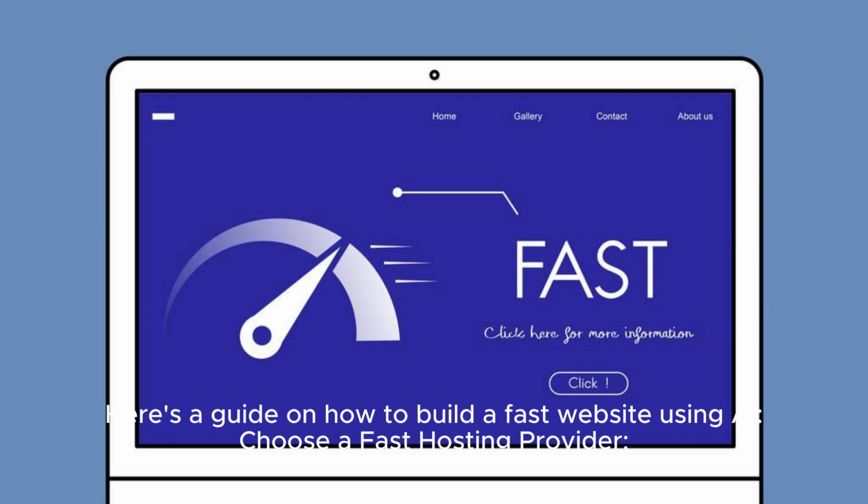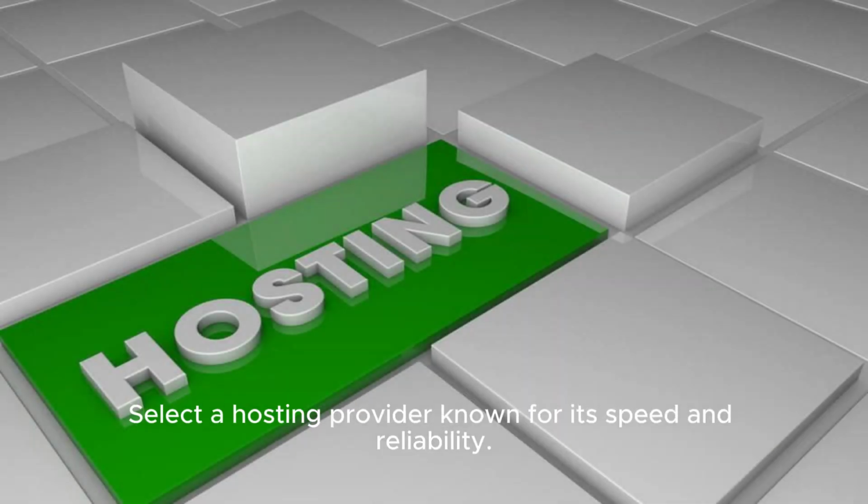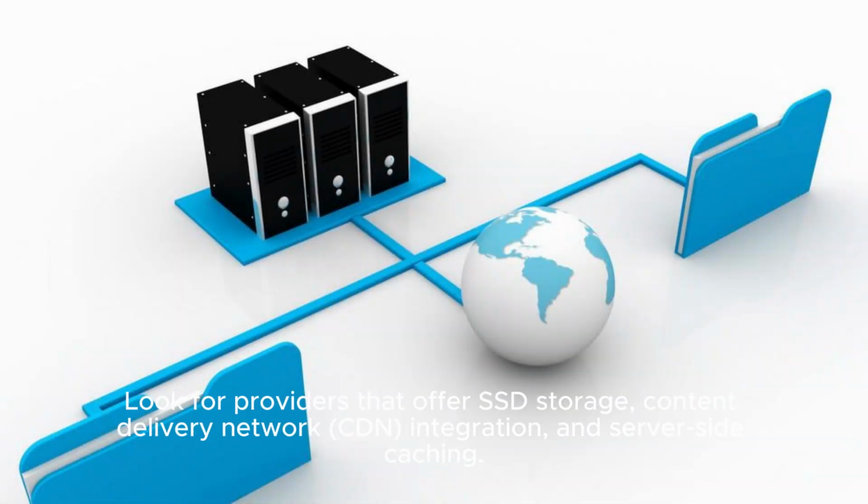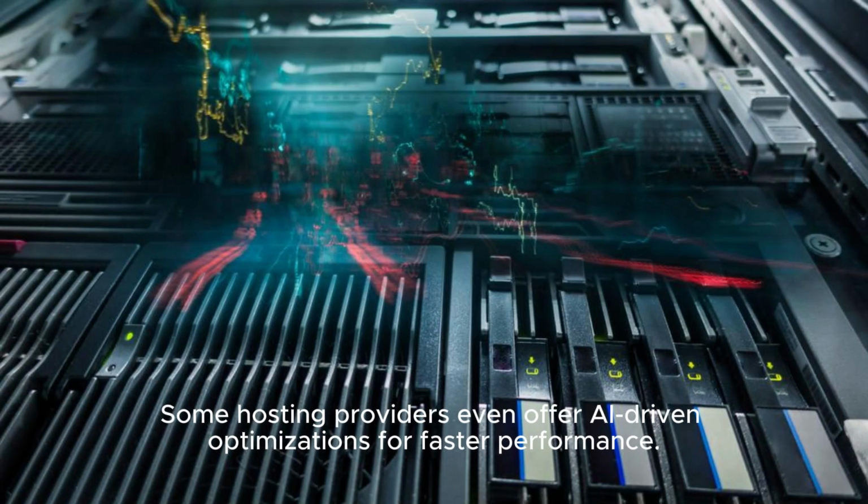Choose a fast hosting provider. Select a hosting provider known for its speed and reliability. Look for providers that offer SSD storage, content delivery network (CDN) integration, and server-side caching. Some hosting providers even offer AI-driven optimizations for faster performance.